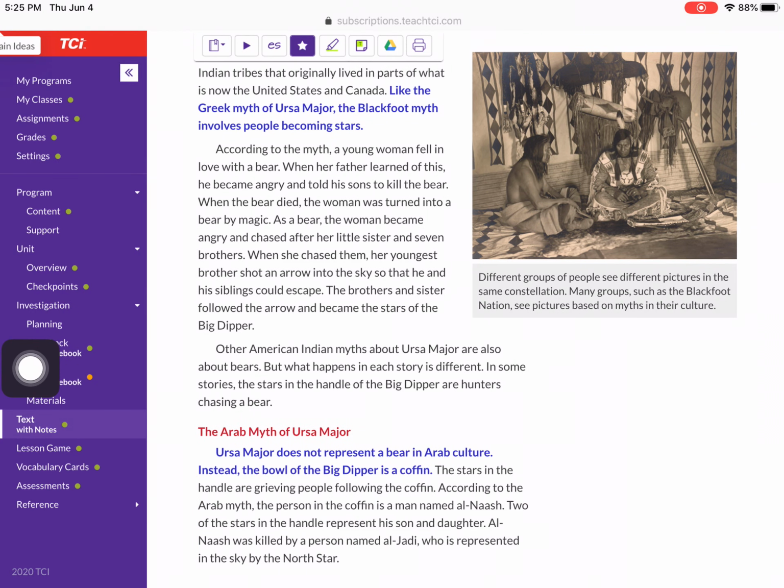Other American Indian myths about Ursa Major are also about bears. But what happens in each story is different. In some stories, the stars in the handle of the Big Dipper are hunters chasing the bear.